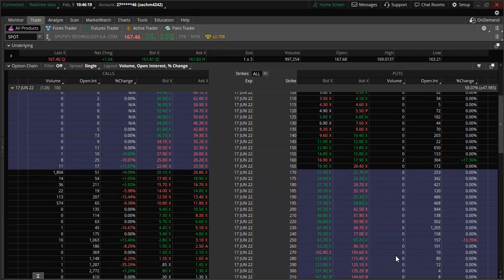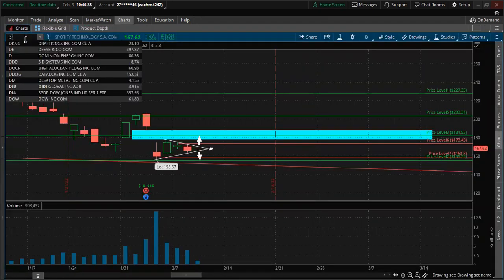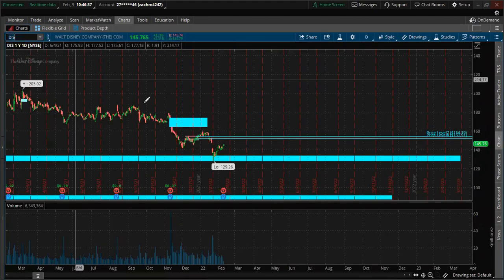Okay. As you can see, there's some other stuff in here. SPY calls, SPY is the S&P. And there's lots of IWM puts, which I'll probably be making a video on IWM puts here soon. But let's go back to the charts and let's go ahead and look at Disney now. Okay. So Disney is another one that we've been playing for earnings.